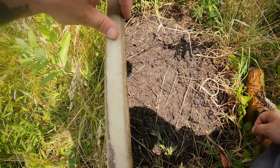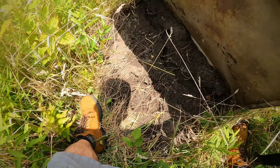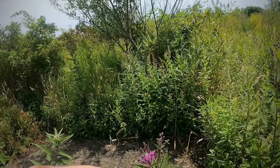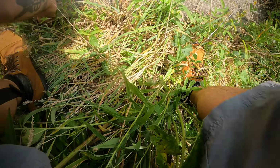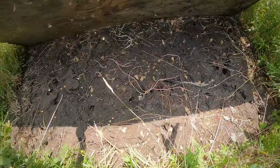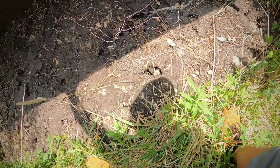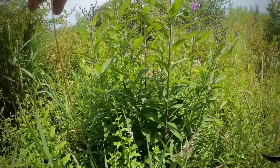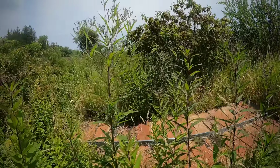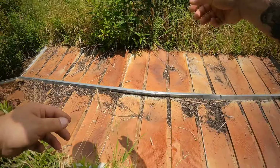Boards, that feels nice. Things to flip. Here's a big piece of board again. I'm calling a race here, all right? And then here is this big old piece of roof.